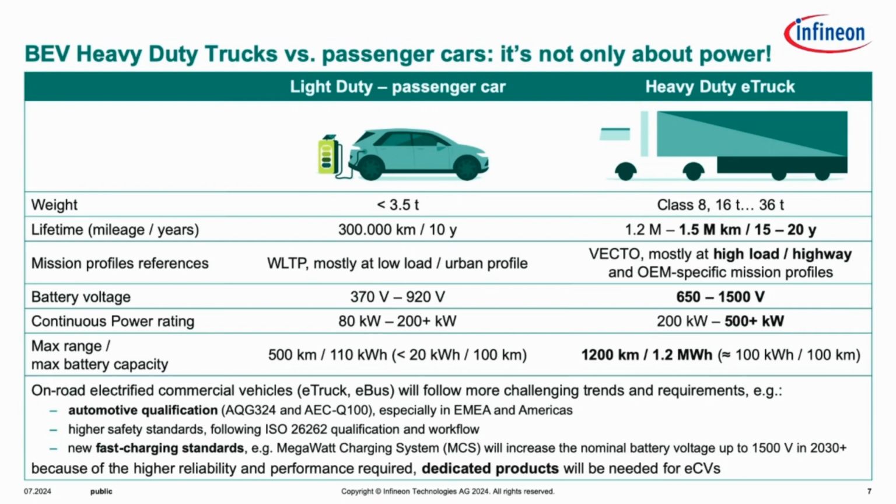And the reason is that a commercial vehicle can contain up to 8 battery packs, whereas a car usually contains only 1. Therefore, the battery voltage increases and can reach up to 1500 volts, such as the battery capacity. It's also different from the power rating because it requires higher power, so up to 500 kilowatts.